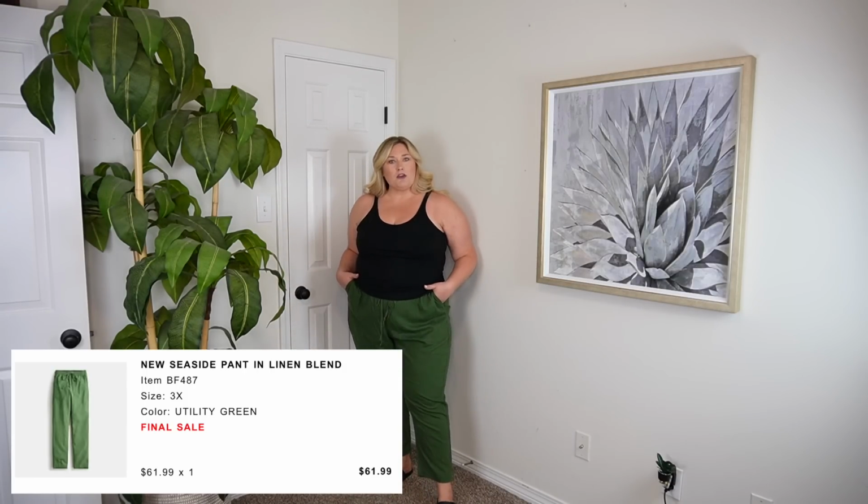These bottoms are in a size 3X. They're a linen type drawstring pant. They're a little bit cropped and tapered at the end. I love this green color. If I'm not mistaken, these also came in several different colors. I feel like they're a little bit big, but same with the blue pants. I don't think that I could size down. I think then they would be too small.